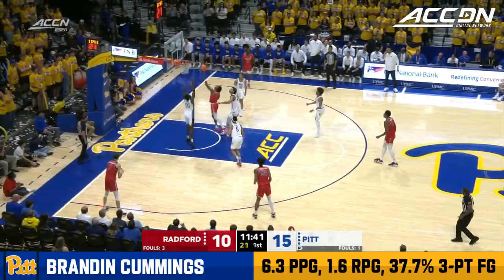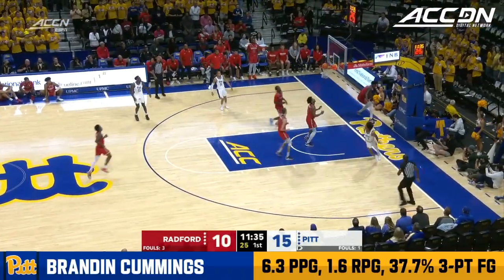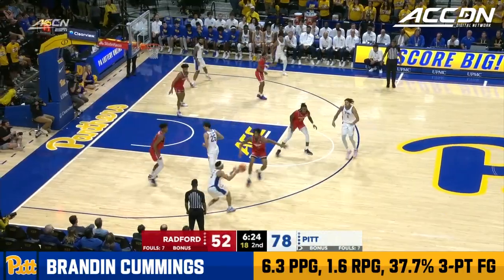In that ACC quarterfinal win over Wake Forest, 30 points for him. Now Zach Austin with a rejection. Brandin Cummings up and under for 2. That's what Cummings does. He was put on earth to score.